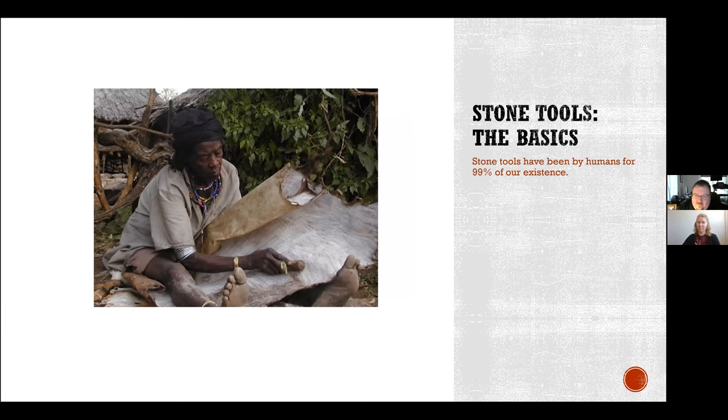It's only in the last 10,000 years or so that we started to use other materials to make tools, like metals, using iron and copper and bronze and things like that to do a lot of our work. Well, that's only very, very recently that we've turned to this. And many people have lost the skills of how to make stone tools. It's relatively a lost art. Very few people in the world actually practice making stone tools anymore.